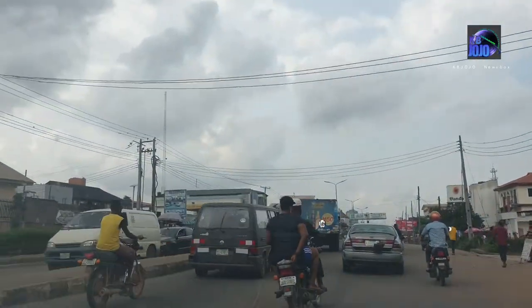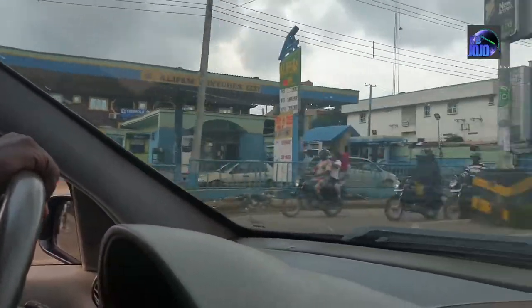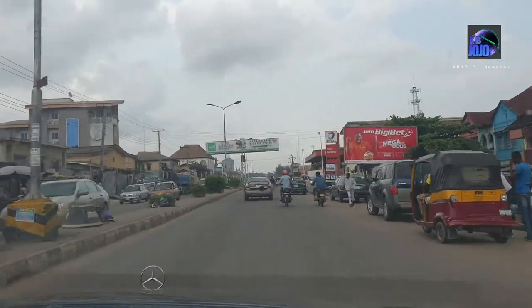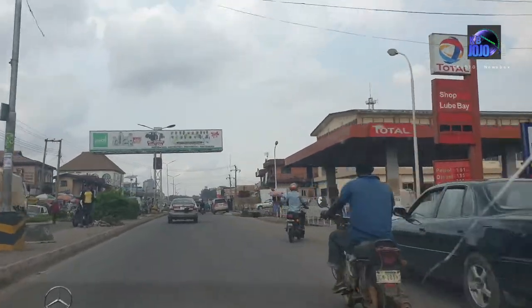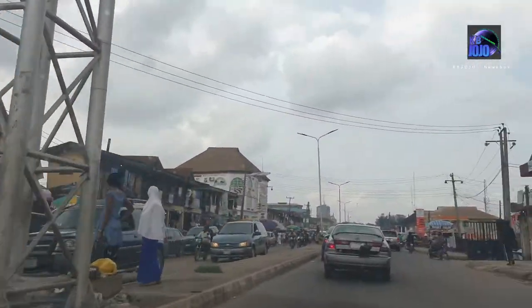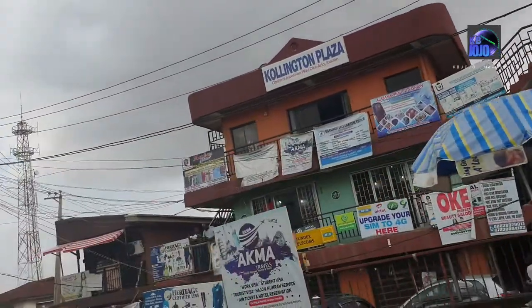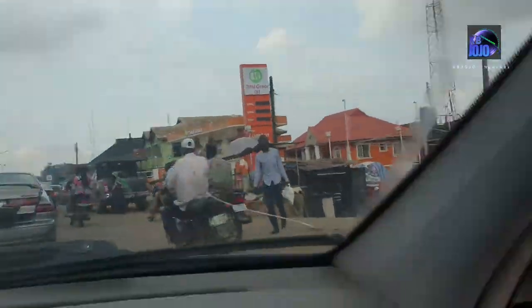Okeado. This place is called Yano Liberty or Liberty Junction. Now, going further along the Okeado, you'll be heading towards Okebola. But before you get there, you're going to see, at the Okeado Junction, Clinton Plaza, and then you proceed onwards towards Okebola as we are going now.